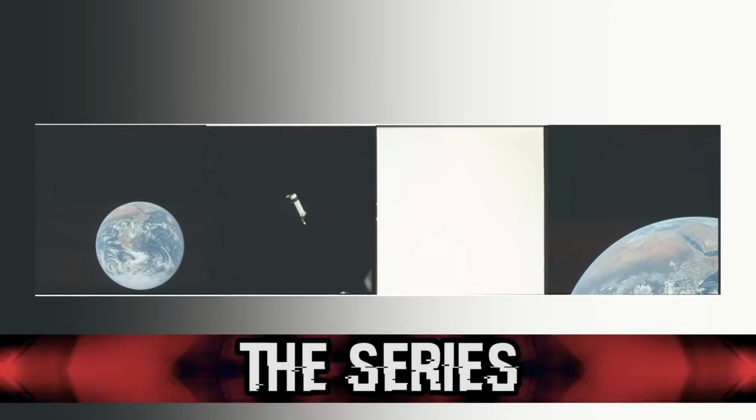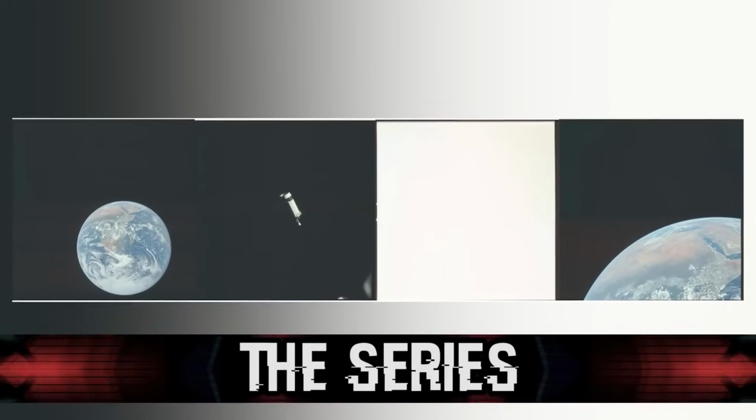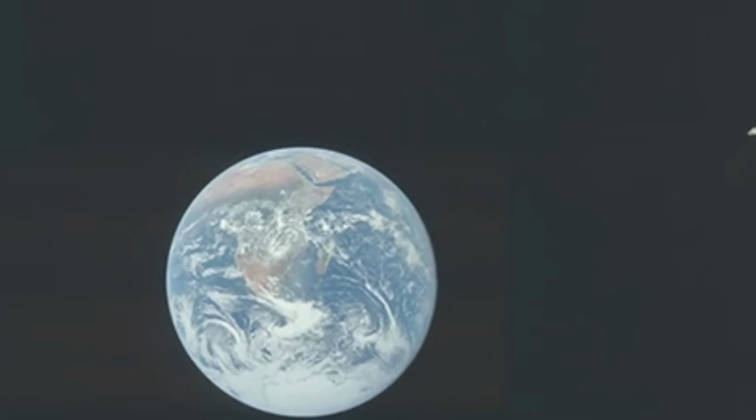In our number 3 spot today, we have the Ceres. This is a series of photographs that were taken on the Apollo 17 mission. The first in the series is another photo that has gone down in history as one of the most iconic. A photo of our beautiful planet as seen from space.